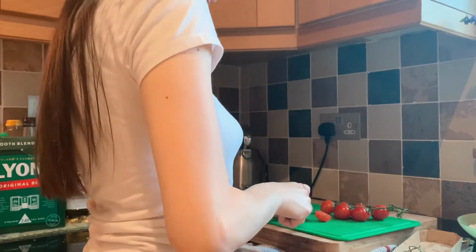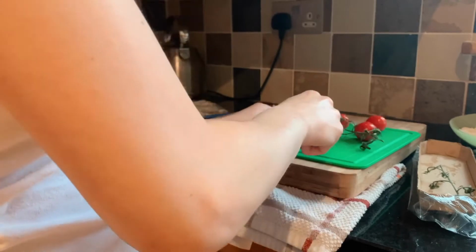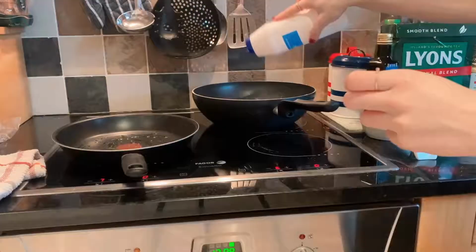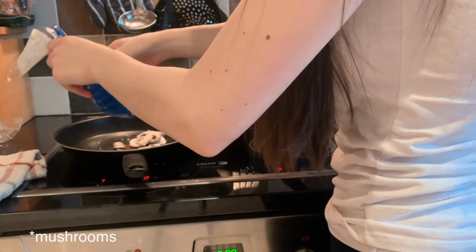While I do that, I was cutting some tomatoes. Always wash your veg before I do that. I try to remember to do that every time. I just wash my veg because, you know, you don't know what's on it or who touches that. Then just putting salt, pepper, putting some sliced tomatoes. Obviously I did wash them.